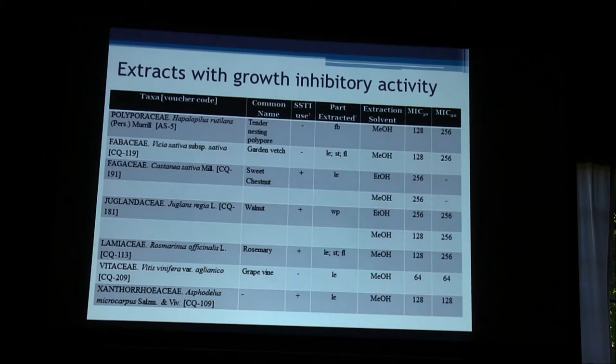We also found some activity in garden vetch, sweet chestnut, which we already knew a bit about from our work on chestnut, but it also inhibited acne. It did not really inhibit biofilm. Also walnut, rosemary, grapevine, and this Aspidella species. What's interesting about Hapalopilus rutilans is that it has a high level of polyporic acid, which is responsible for the purple color. This is also apparently highly toxic if ingested and leads to purple discoloration of urine, nausea, vomiting, blurred vision, hallucinations, and death. No skin toxicity has been reported, but we dropped that as a lead after finding this out.